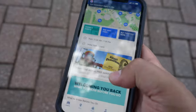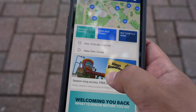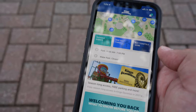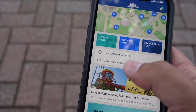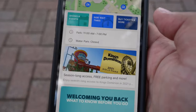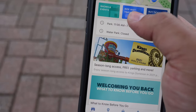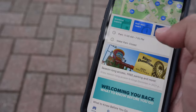All right, now given that Dominator was down, I want to take a quick look at the app myself to see what is up and what is down, what are the wait times, and give you guys a quick look at what the app looks like when you're here in the park. It will give you all the wait times. When you're not in the park, it won't. It'll say wait times will populate once you're inside of the park. But you've got different things here: your shows and events, rides and wait times, and then you can buy tickets as well, and also just look at the map.